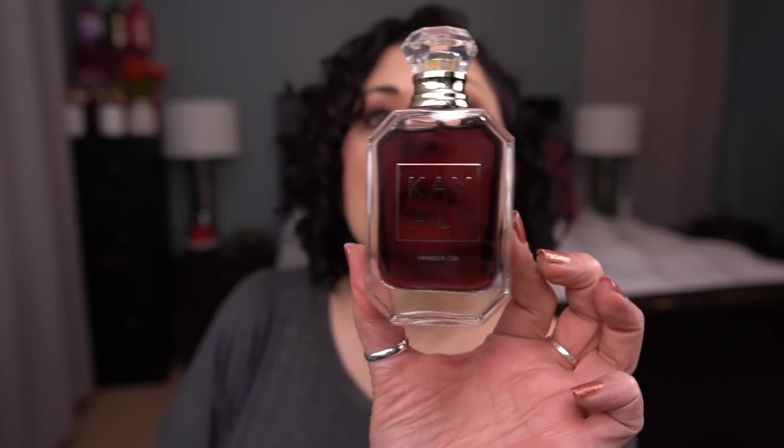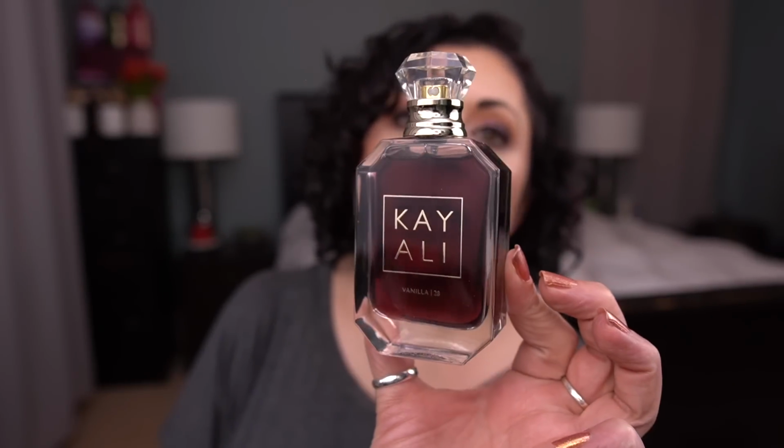Then I picked up 2 perfumes. I did not need perfumes, but I really wanted these. By Kylie, I got Vanilla 28. This bottle is beautiful. Look at how gorgeous this bottle is. I just love the shape of it and I love the color of the perfume.